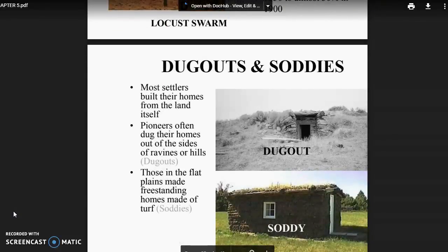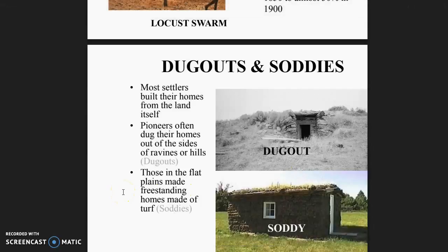If you take a look at this slide, these are the type of homes that they lived in. So 14 is asking you what were dugouts and soddies. Take a look at the pictures. Most settlers built their homes from the land itself. Pioneers often dug their homes out of the sides of ravines or hills. That's the dugouts. Or they made flat plains freestanding homes of turf. And these are called soddies. Please write that down for question 14.